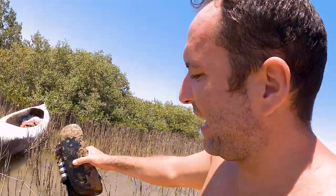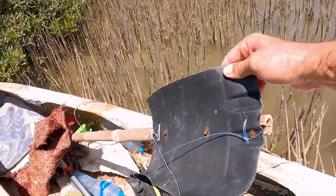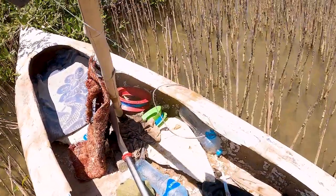Somebody left his kayak here. It's probably somebody who went to fish. I'm really wondering if this mud is healthy for the skin. Let's give it a try. Let's have a natural mask. And at the end of the video, or maybe before, I get rid of it, then you tell me if my skin looks better. Wow, the smell.